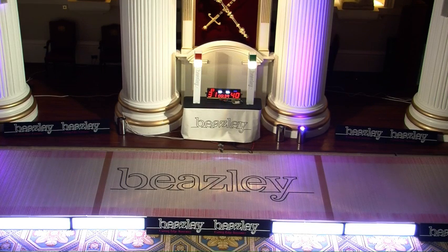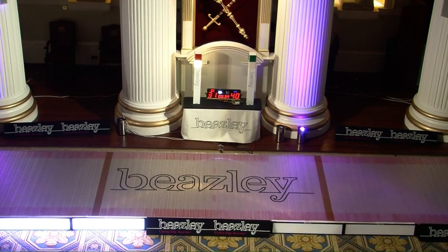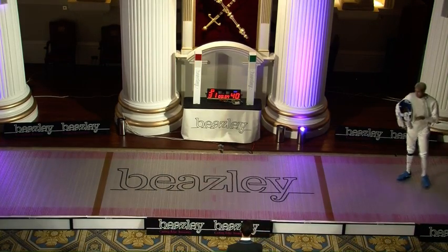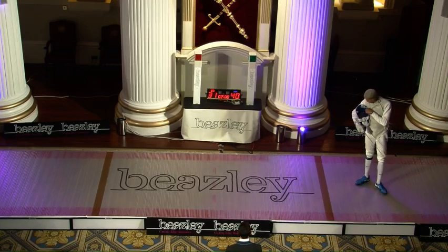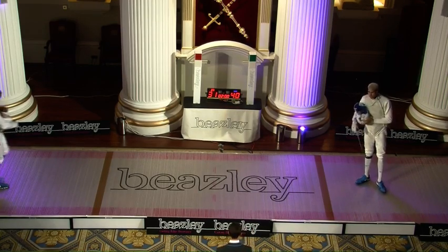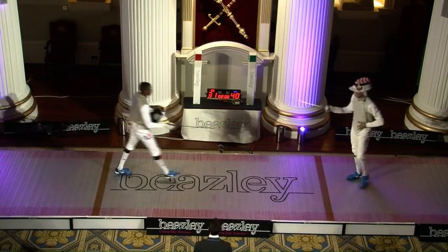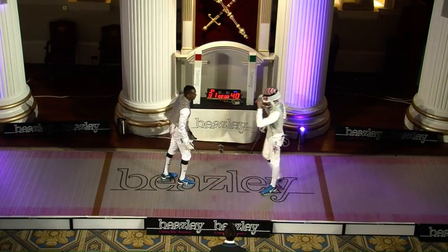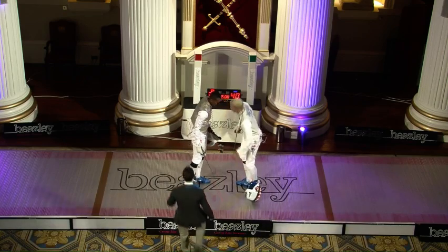And Bowden finishing with a +1 indicator, and Cadeau finishing with a -8 indicator. So it's all down to Enzo Lefort to find a way through, but he's up against a former world champion in Miles Chamley-Watson. The 9th and final leg of the bronze medal match here at the Beazley International Trophy. With a presentation brought to you by British Fencing and Leon Paul.